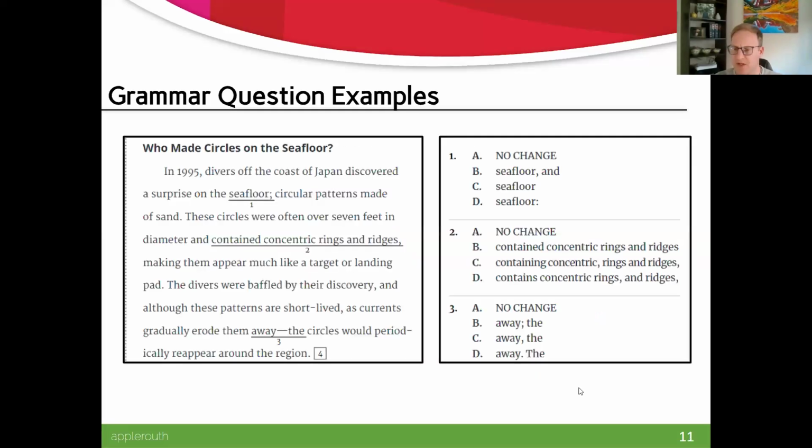Here are a few examples that I'm just going to leave up for a moment for people to try. So, 3 classic punctuation or clauses ACT English examples.